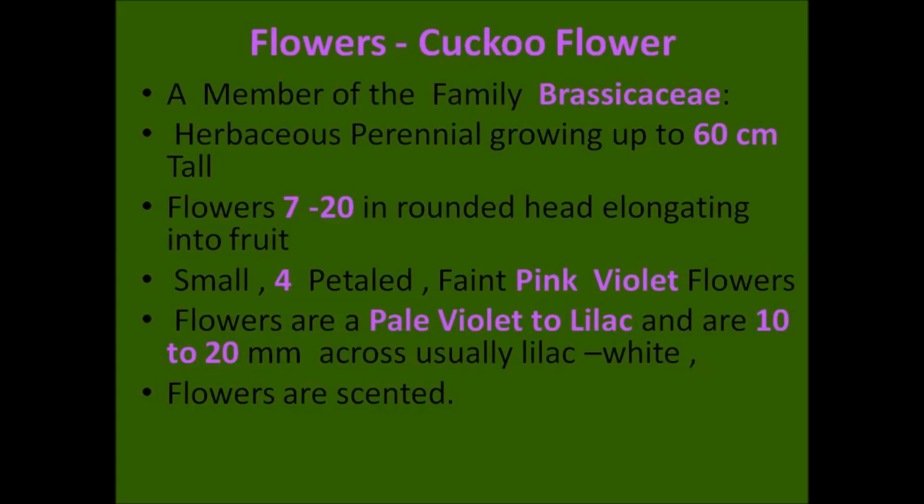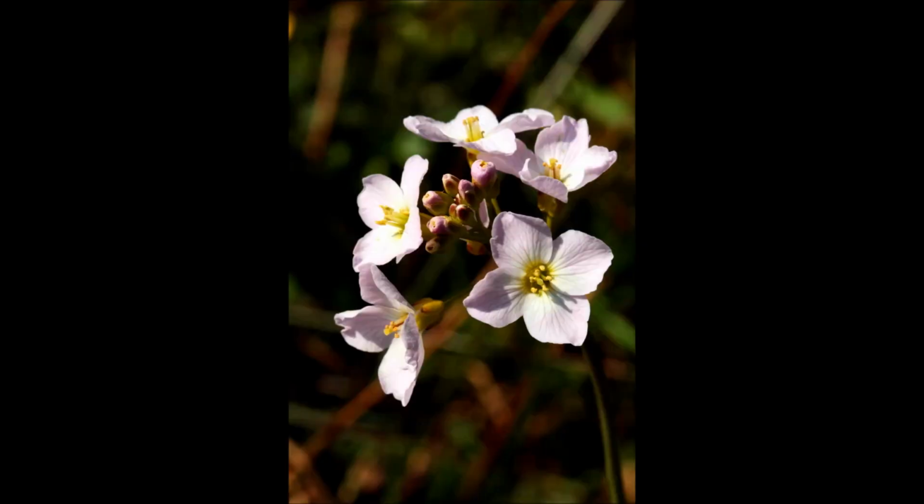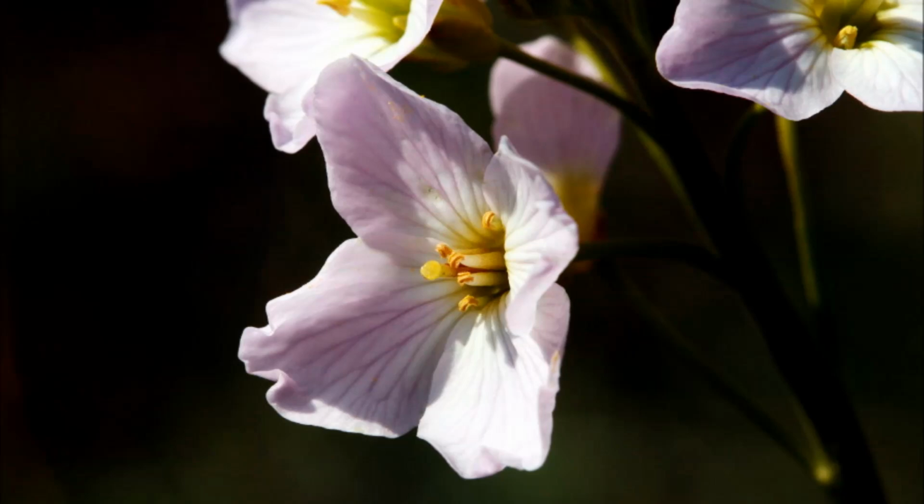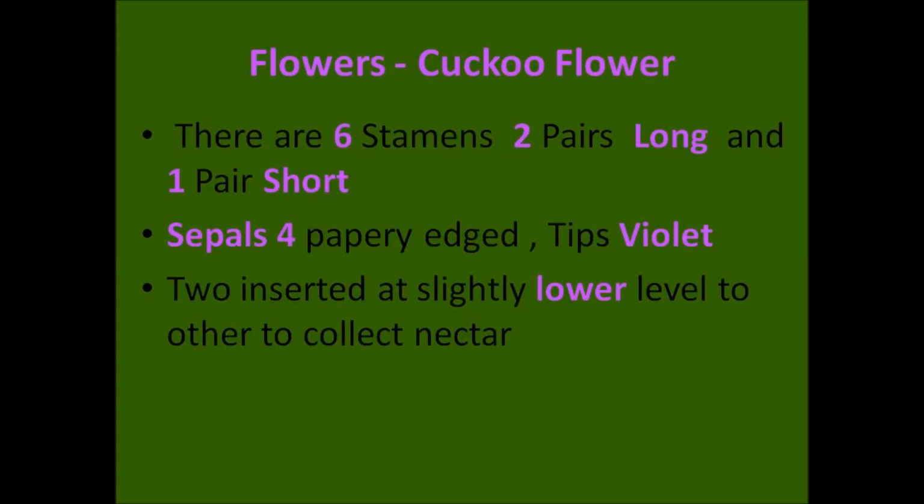Okay, so let's take a look at the plant in more detail, beginning with the flower structure. The cuckoo flower is a member of the family Brassicaceae, or the mustards, and it is a perennial herb growing up to 60 centimetres tall. The rounded head of flowers contains 7 to 20 individual flowers which elongate into the typical fruit known as a silique. The small flower is four-petalled and is pale violet to lilac and is approximately 10 to 20 millimetres across.